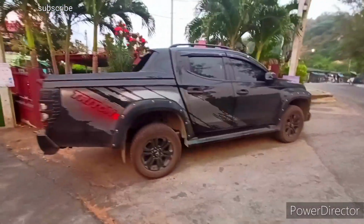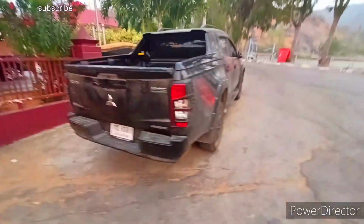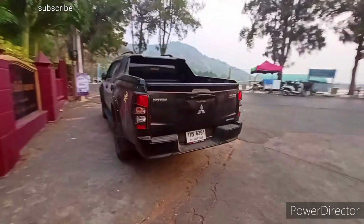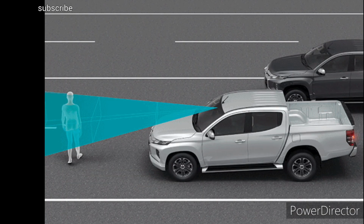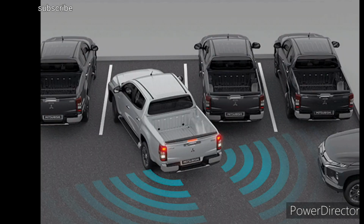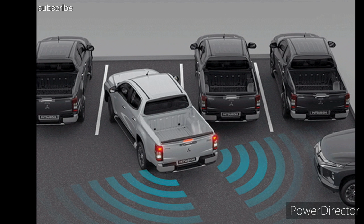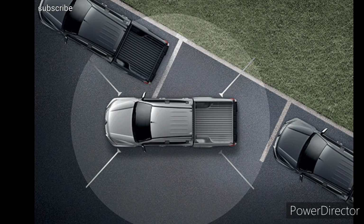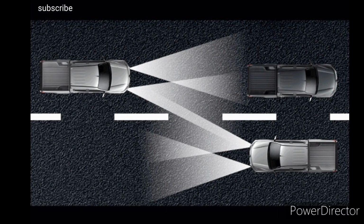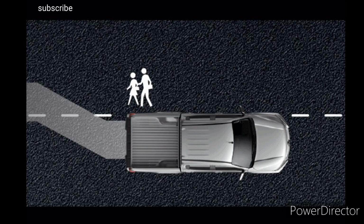This latest model offers a sporty and robust appearance with a modern design that resonates with those who seek adventure and utility. The Triton features a spacious double cab that provides enough room for passengers and cargo. Additionally, its bed can handle up to 3,000 pounds of weight, making it ideal for transporting heavy loads.